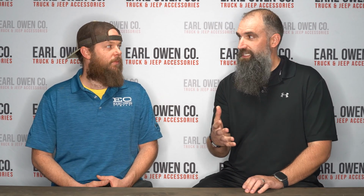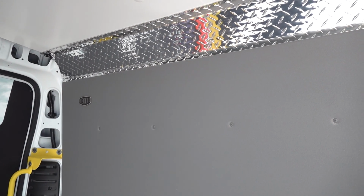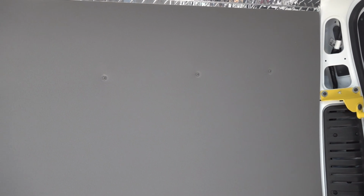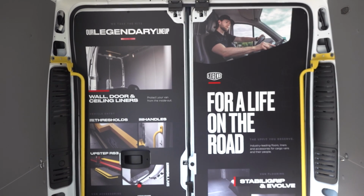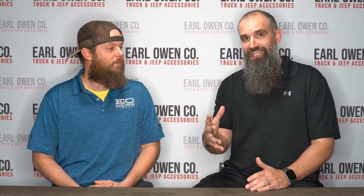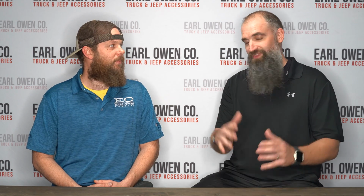As far as the walls and the liners, anything that you possibly need for protection, they are heat mitigated, so as it is hot here in Texas, we are going to provide the cooling aspect to keep you a lot cooler, have a nice workspace in the back of the vehicle, and provide the security that you're going to need while you're back there. So everything that you need from the floors to the ceiling, we've got it.